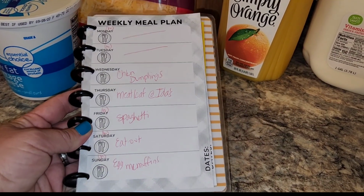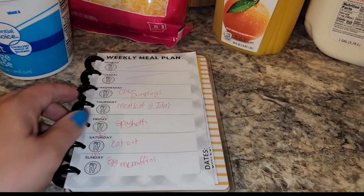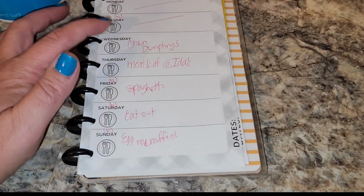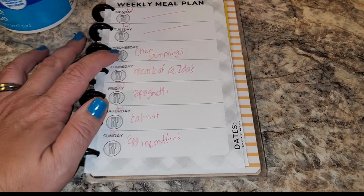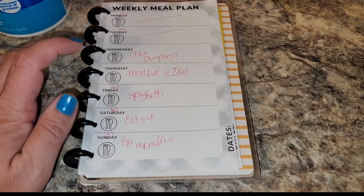We're going to start out with our meal plan. You're going to see it is so stinking easy. I really didn't need anything for it. So chicken and dumplings was on the list last week. I have chicken and dumplings that are frozen that I took out. I'm going to make some new dumplings.